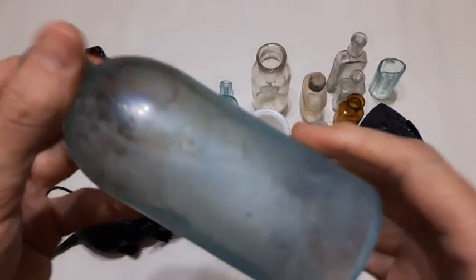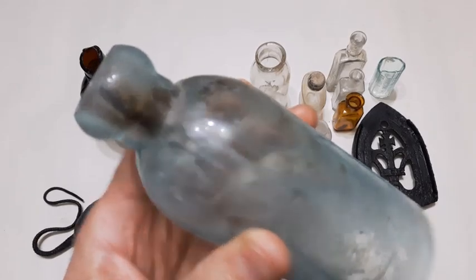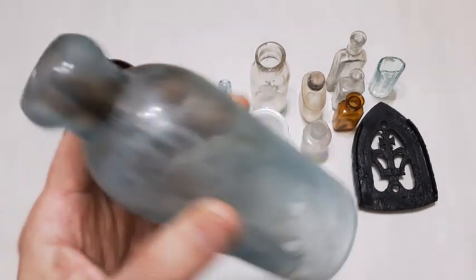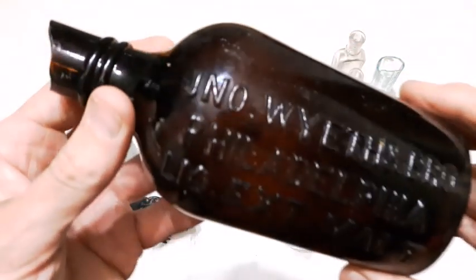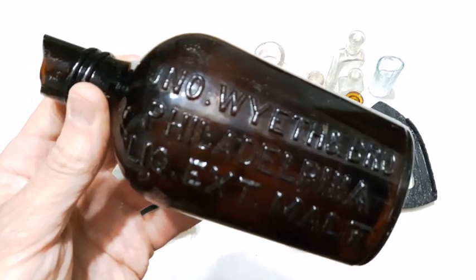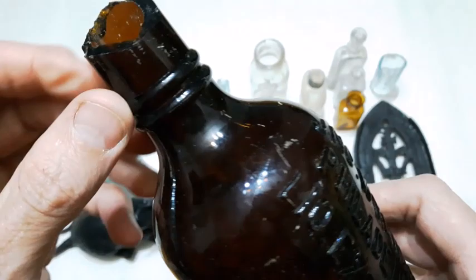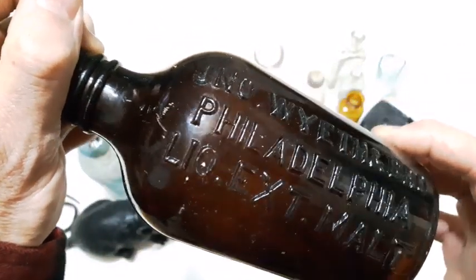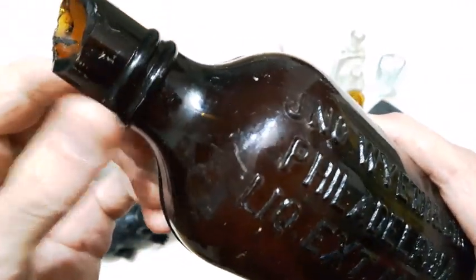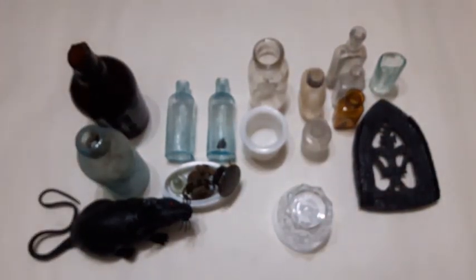So, this was a real heartbreaker. That nice hutch with the stopper still in it. That's a shame. Would have been a beauty. I got the JNO Wyeth and Brothers Extract of Malt with the neck busted off that one too, but I'm thinking I'm going to cut that off right around there, and I think that'll make an interesting little looking bottle right around the top of that double collar there. Might be able to do something with it.